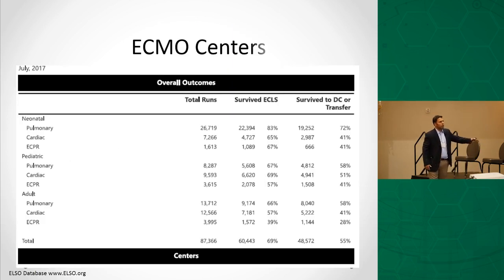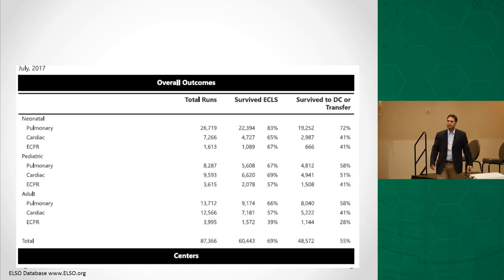All right. Let's talk about trends. This is the latest 2017 data that came out from ELSO. It only shows the same thing that people have shown in the last slides. The number of cases of ECMO, VV and VA, has been rising. The number of centers doing it has been rising. Outcomes are probably better or similar over the last 10 years.